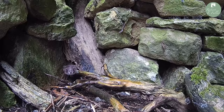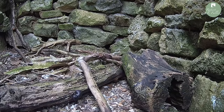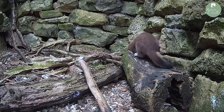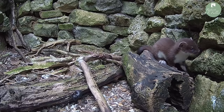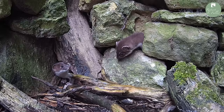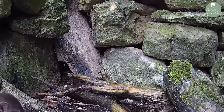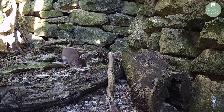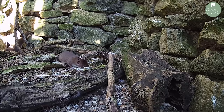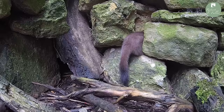Stuart was cautious, just popping a head out of the wall, sniffing at the air. Whereas Whisper's much more confident, straight out exploring a new enclosure. Whisper looks back at Stuart, almost trying to give her a bit of confidence. So Whisper encouraged Stuart out to explore this new enclosure. Over the next few days, they became more and more confident and started playing in this enclosure, which is just fabulous to see.